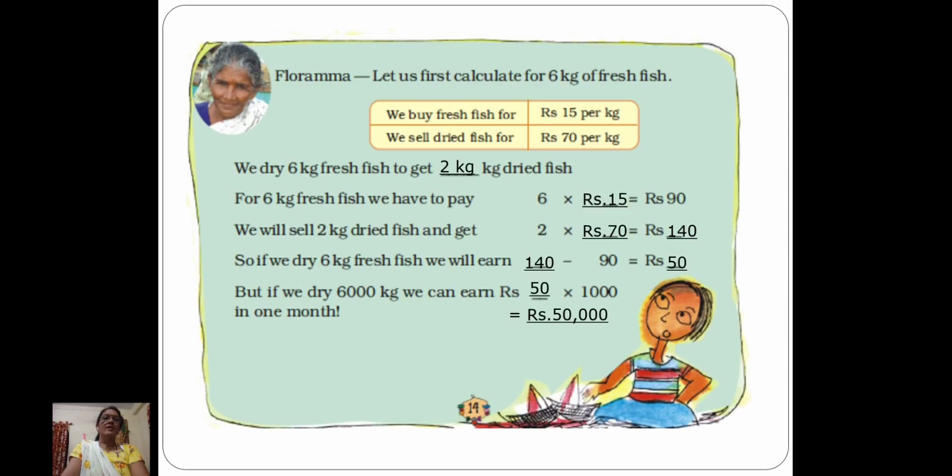So if we dry 6 kg fresh fish, we will earn 140 minus 90. So they have earned extra. Yes, how much have they earned? Rupees 50. That can be their profit, right? So they think if we dry 6000 kg, then we can earn rupees 50 into 1000, because 1 kg is equal to 1000 gram, right? So 50 into 1000 is equal to rupees 50,000.